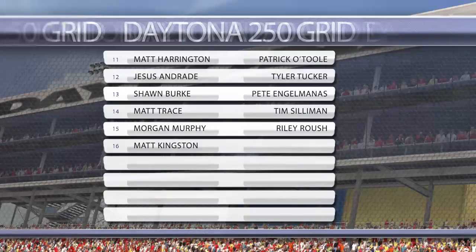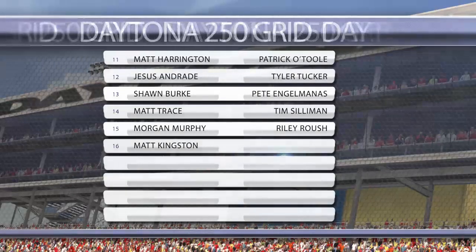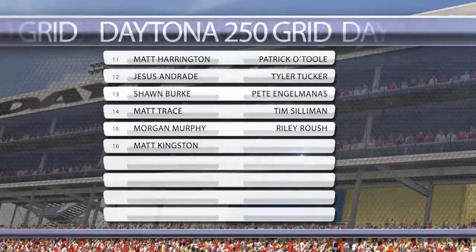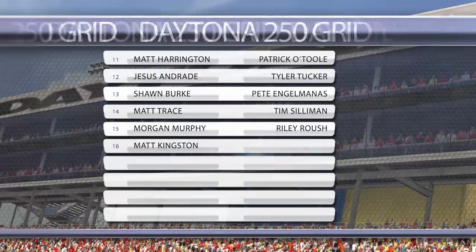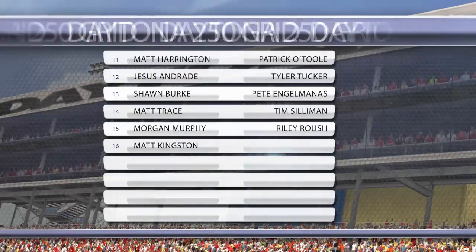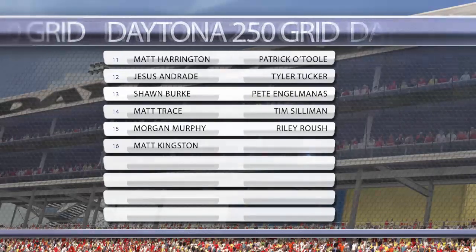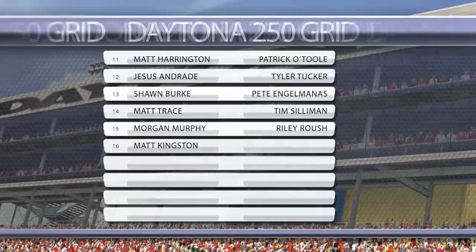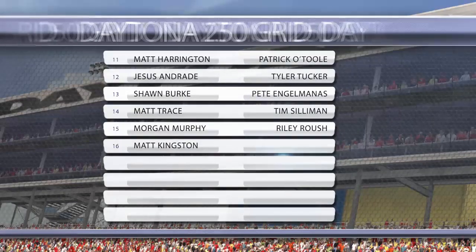Morgan Murphy and Riley Roush. Riley's out on spring break. Morgan, I don't know where he is. That's row 15. And we lost Morgan Murphy. He's MIA. And Matt Kingston rounded up the field. He will be starting shotgun in row 16. Got a dig from back there.